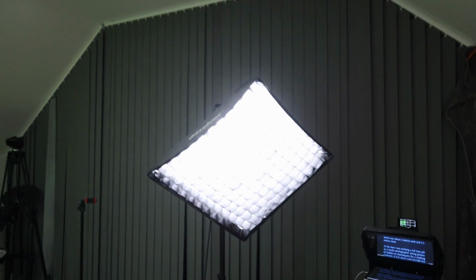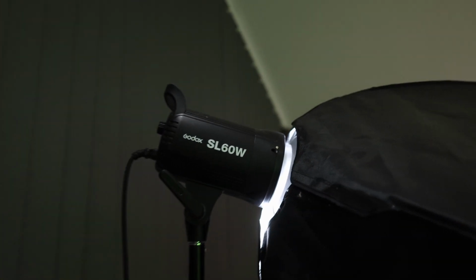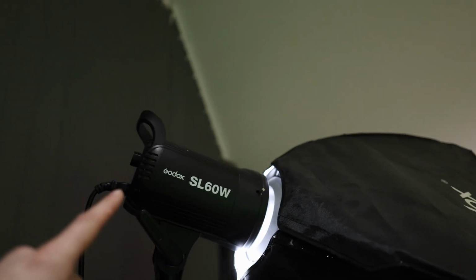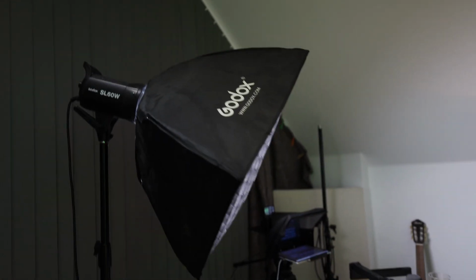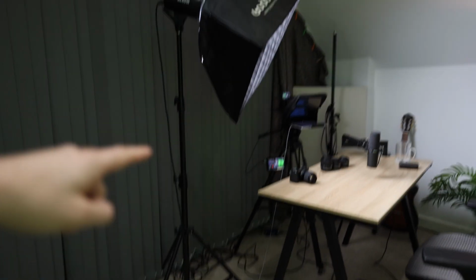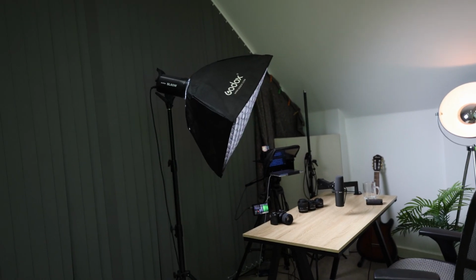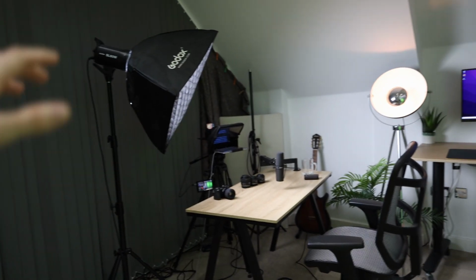For lighting, we use a £130 light. This is one of the best value for money that you can find, a Godox SL60W. Literally, £130. Not expensive at all whatsoever. Softbox, about £40. Honeycomb grid as well. Heavy duty light stand, again, about £50. So in total, we're looking just over £200 for a very, very good quality softbox lighting setup.